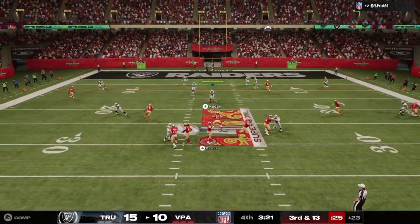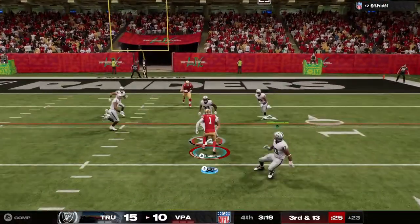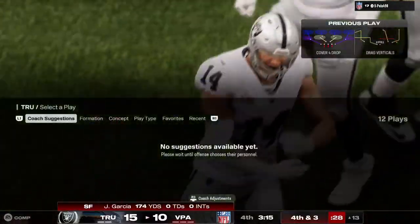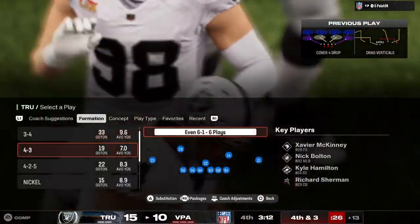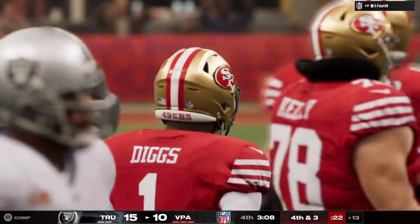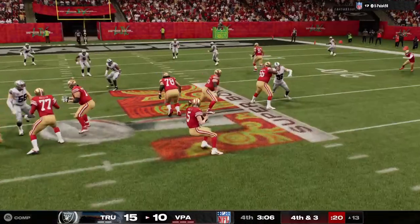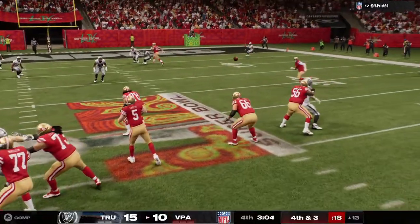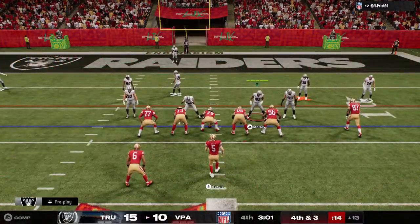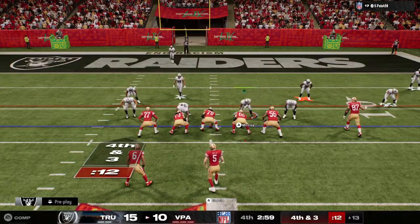Now on 3rd and long, they'll look to throw. It's complete to Diggs. And they're going to get him down shy of the 1st at about the 13-yard line. They pick up 10, but it'll still lead to a 4th down. So much about this game is just understanding situations and then having to execute, isn't it? Guard the first down sticks. Don't let them get there. And they rallied and made the tackle. 1 score down. Here we go.